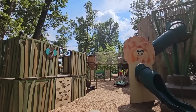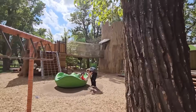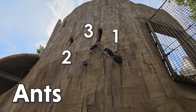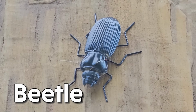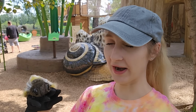We're at a super cool park. It's bug themed. Check it out. We're gonna go explore. Come on. A couple of ants. I see 1, 2, 3 ants. Hey, look up there. It's a beetle, a black beetle. Oh, look, a bumblebee. Hey, bumblebee. Hi. Can you take us around the park? Sure.